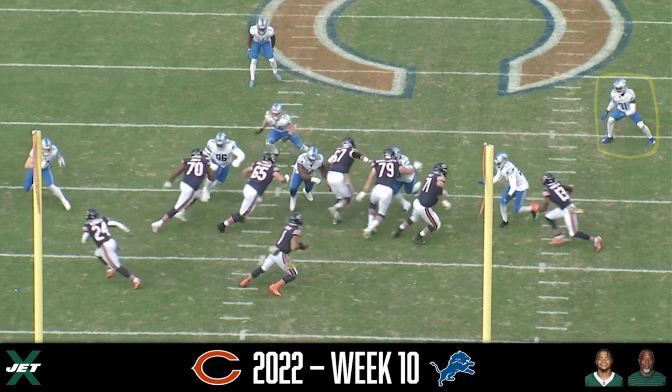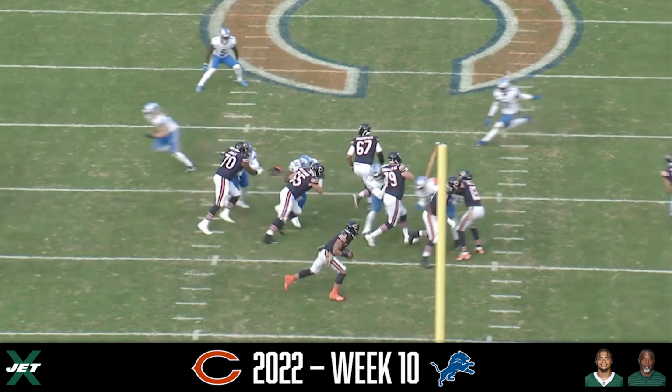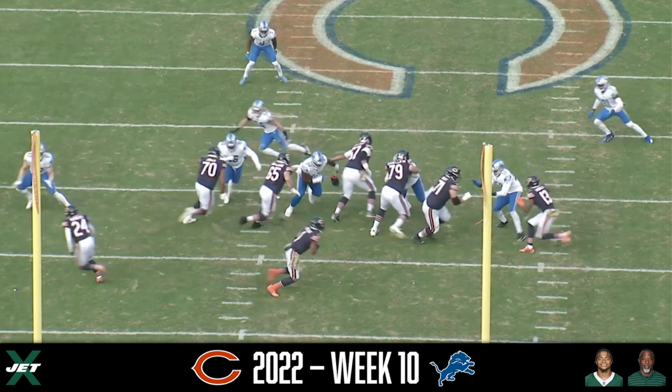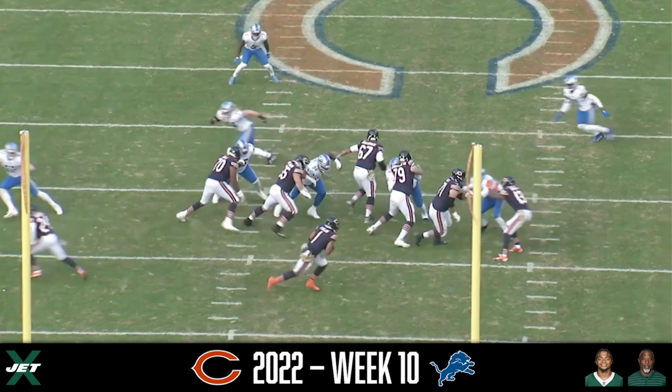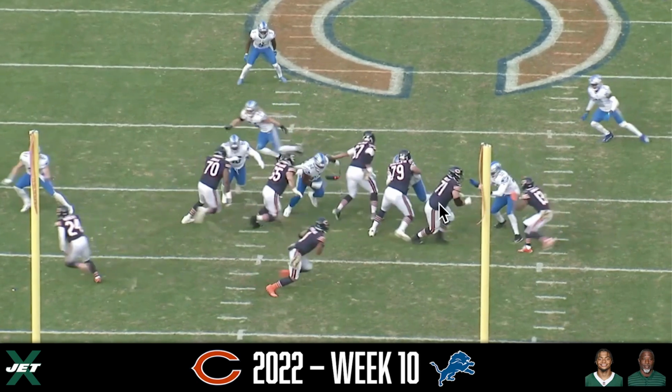So it's not a terrible job by the edge man. It's just he could have saved his D a little more time. Right? He didn't feel the crack. That was the problem. I want you to inside shoulder into 71 and try to push it downhill, just a little bit, to make Fields have to take more time and either cut it up or take the much longer way around. But the crack really messed up that edge's feel on the play.